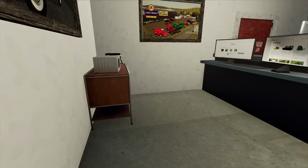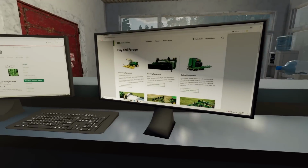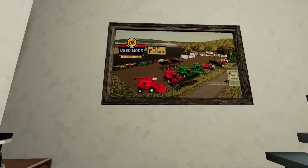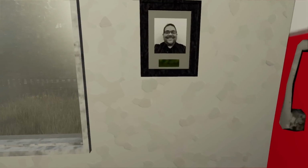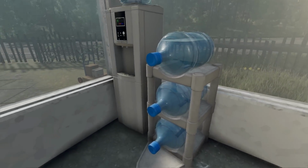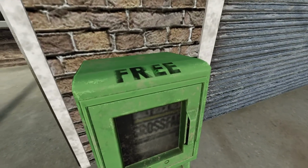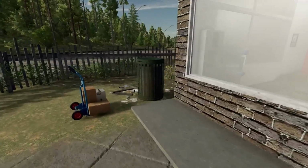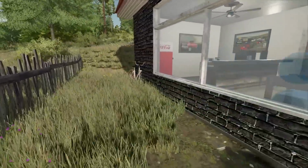Let's turn the lights on. Electricity just got turned on yesterday. Wow, these monitors look pretty modern for 50 years old. I don't know why they have those. But yeah, there's a lot of stuff around here. You got an old coffee maker. Fridge. Looks like employee of the month. Very cool. We got some water stuff going on. And check it out, an old newsstand. So this was actually free back in the day. The news was free because people didn't really watch the news or care about the news as much. But all right, what do we got around back?